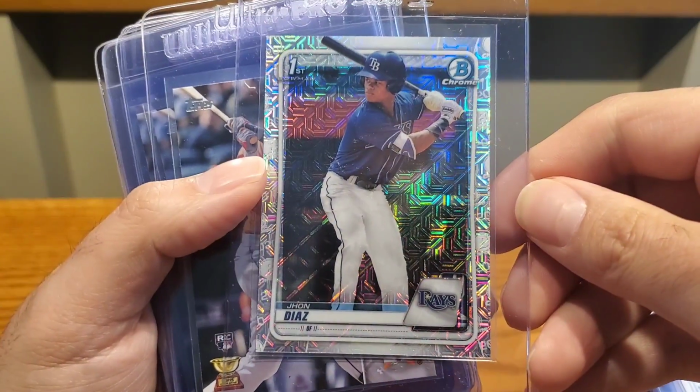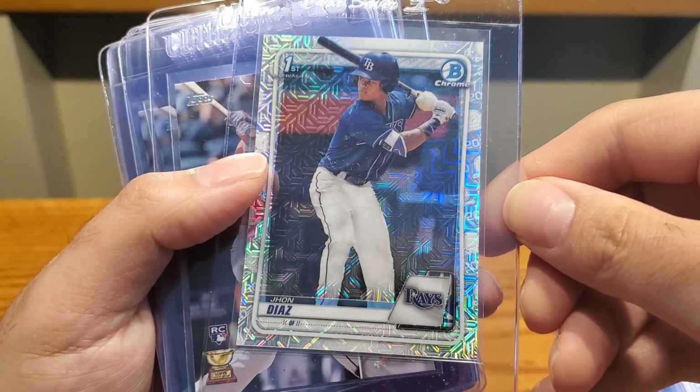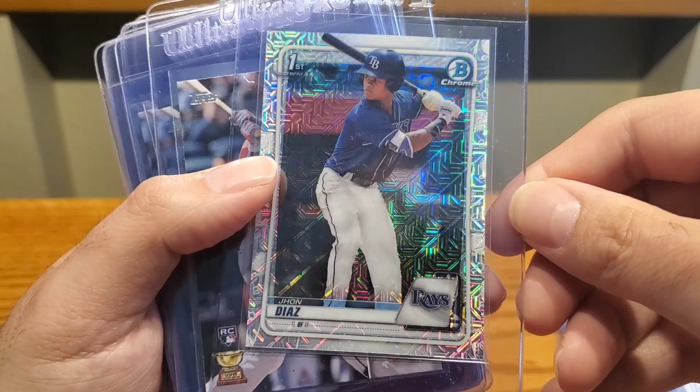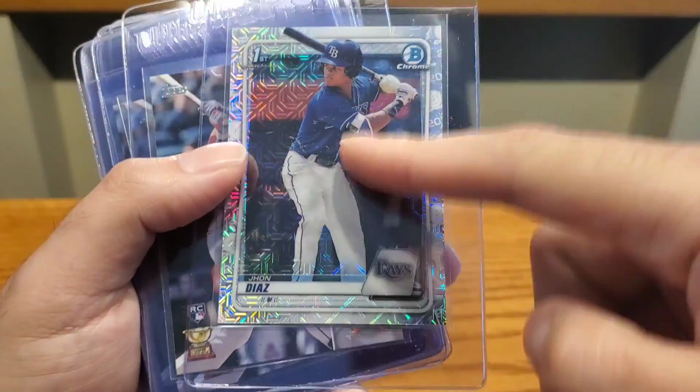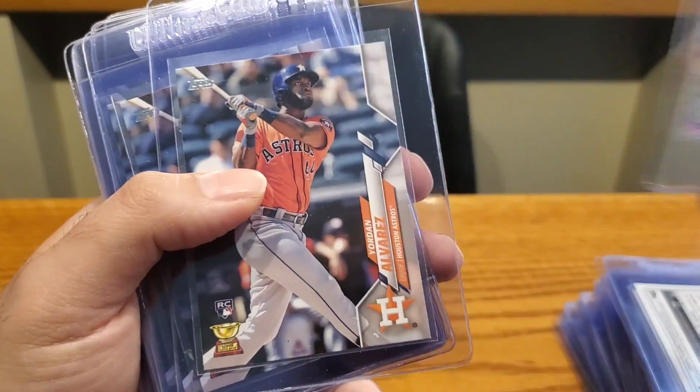I picked up a lot of first Bowman Mega from a friend, trying to kind of do him a favor, I guess. I don't usually buy Megas in lots or singles, but this was the only one that was centered that I'm submitting.